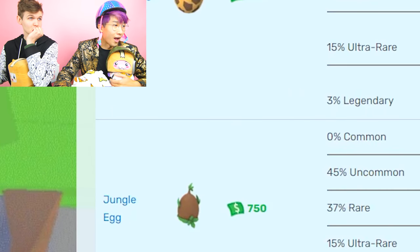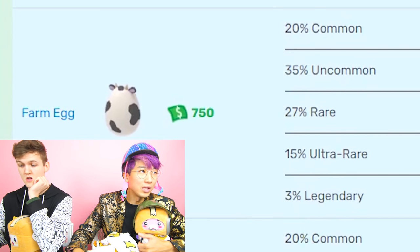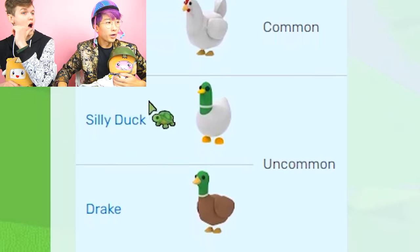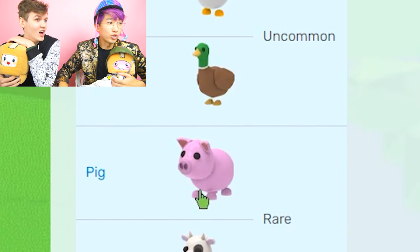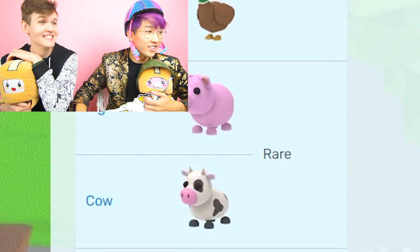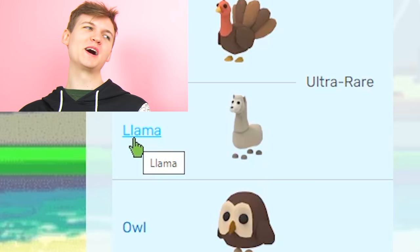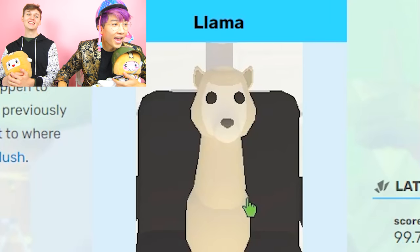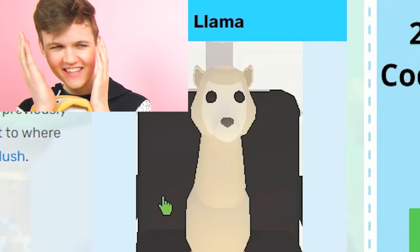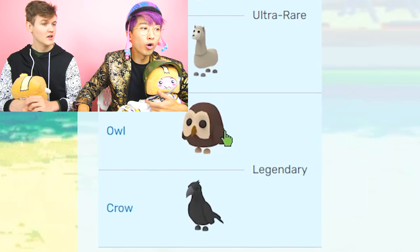Now, the next egg in line is the farm egg. Now, I don't have a farm egg. Adam has one. Same percentages. Let's see what you can get. You can get the chicken! Okay, the silly duck, the drake. Pig is rare. Cow is rare. We have a couple cows. People trade them to us. Thank you so much to our viewers. The turkey! The llama! Wait! You already know what I'm hoping for. Look at that neck! Yeah! What are the odds I can get the llama? Or, this is where you get the crow. Yeah, the owl and the crows are two legendaries.